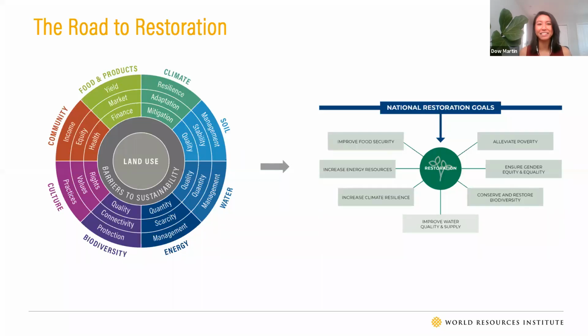This meant that we were working hand in hand with specialists from forest agencies and land planning agencies, and we scaled up tested tools like the Road to Restoration. This tool helps governments, businesses, and communities, and anyone really actively working on restoration to identify priorities and set up goals grounded in their reality.